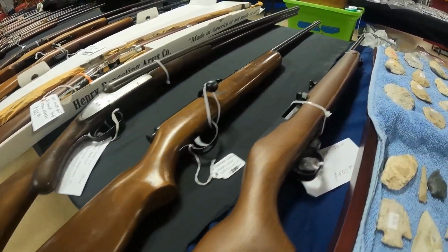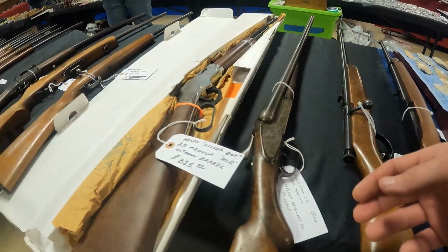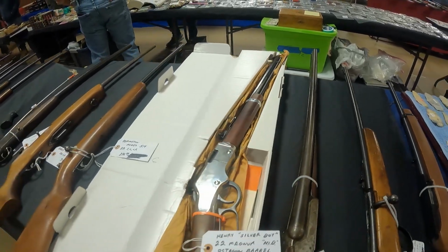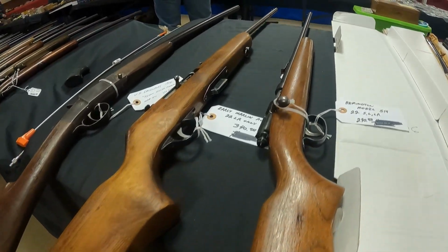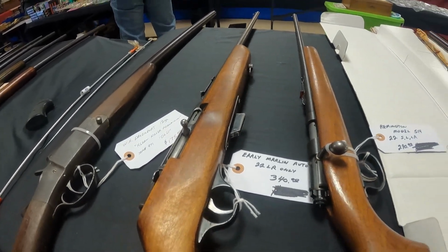Ruger 10/22, 450 for this one. American Eagle .22, this one right here, 200. Got the Henry Silverboy, the octagon barrel, very pretty gun. 825 on that guy right there. Got some Remington Model 514, 290 on that one. So 340 on this early Marlin Auto.